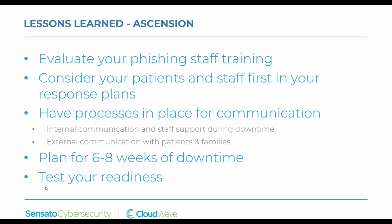And again, considering your patients and staff first in your response plans, really taking a look at those and what you need to do to implement that, not just to document it in your plan. And then having internal and external communications in place, planning for a longer downtime. We've talked a lot about that. And then we can't stress enough testing your readiness, tabletop exercises, and just continue to work on that with your staff and establish that muscle memory so that they won't have to consult a document to know what to do. They'll remember what they did in their training and be able to react.